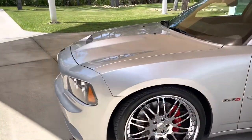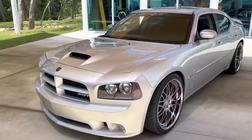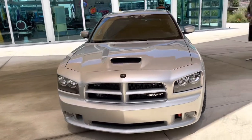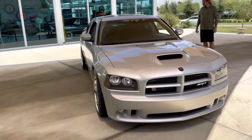And she sounds nasty when you start her up. So we're gonna get that engine started, take a look at the engine bay. We'll take her for a little test drive down the road, and then we'll take a look underneath. Stay tuned.